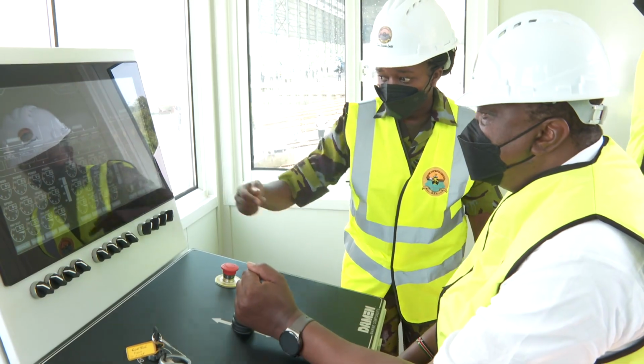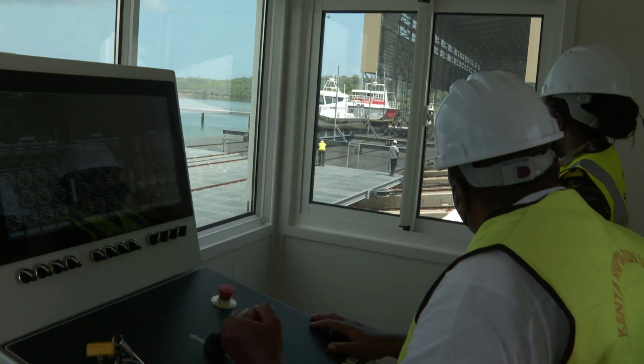Showing by the green bar, that allows for the horizontal.